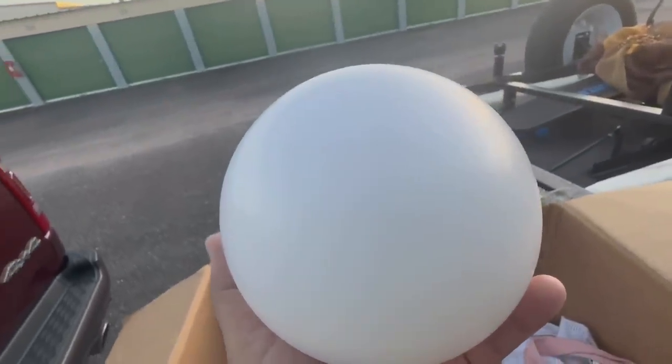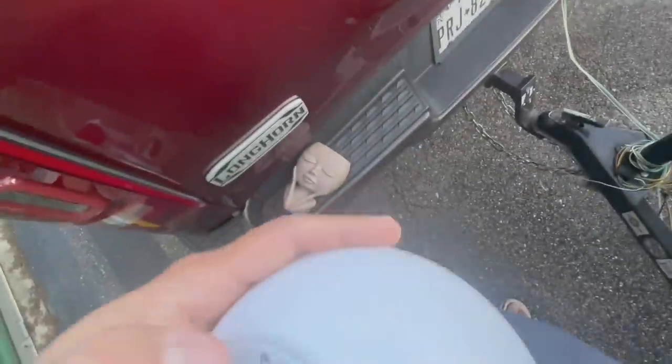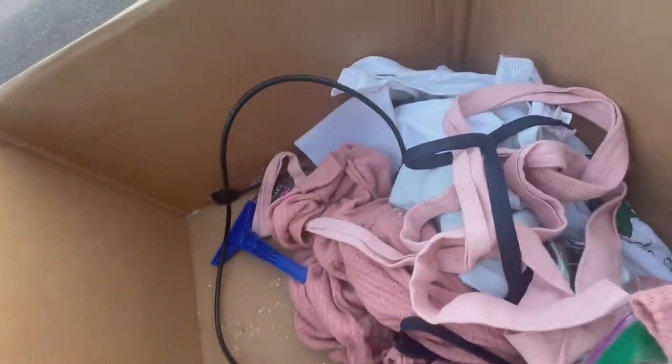Oh, that's cool. Look at that. It's kind of hard to tell what it's doing, but it changes colors. I don't know if it's like a speaker or just a little light, but probably hold on to that one there. Some more matte pencils.